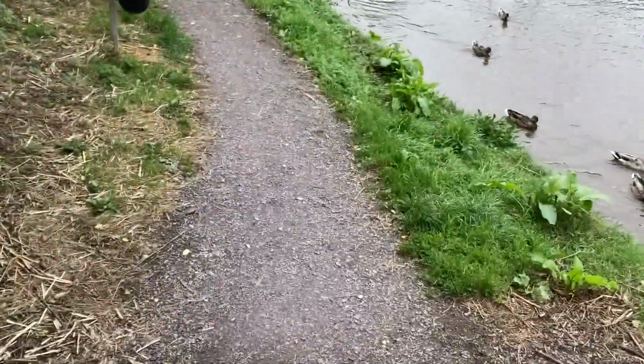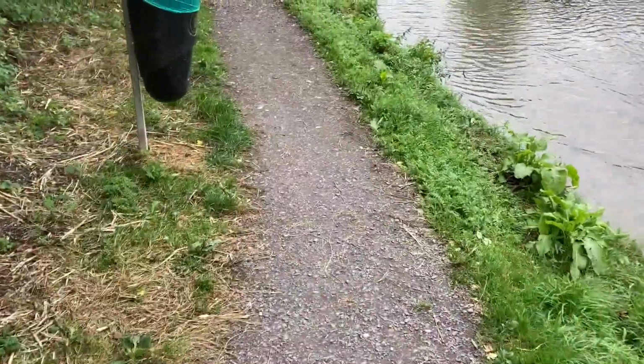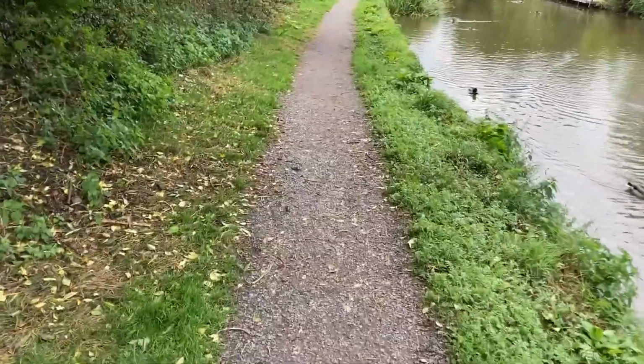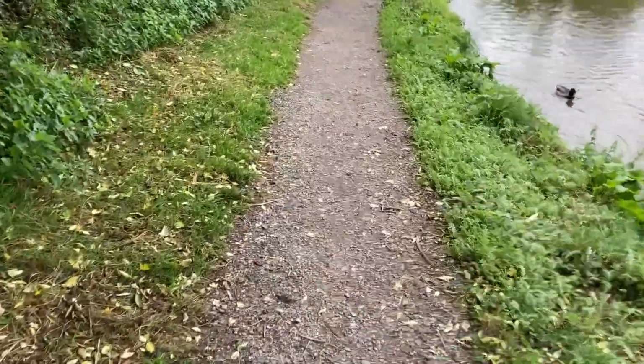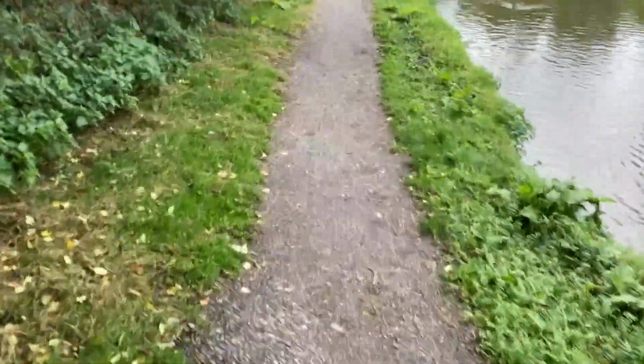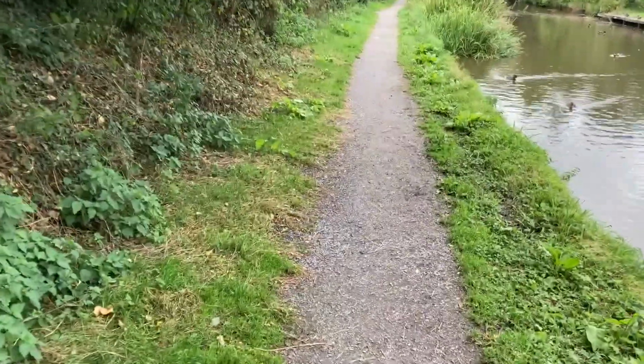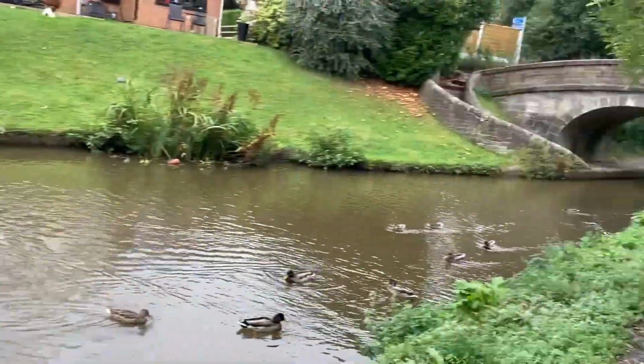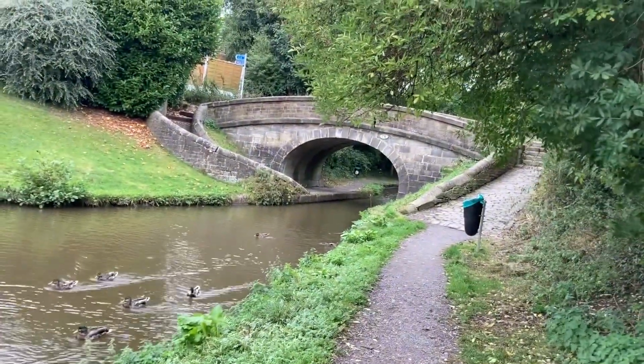I was thinking to myself, I haven't done this kind of thing, push and ride bikes, for 20 odd years. Who am I kidding? 40 odd years. Good Lord, I've done this for donkeys. And the rear view. There we are. One change over bridge.